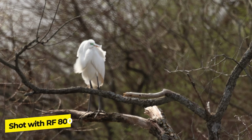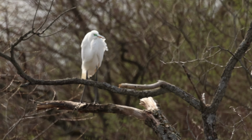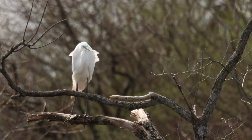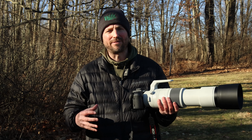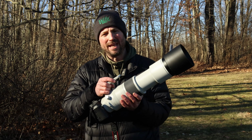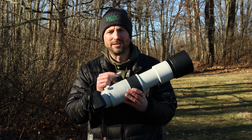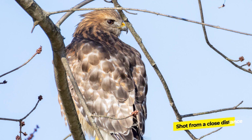Now, something to keep in mind, and I said the same thing about the RF 800 whenever I reviewed it. This lens will go to 800 millimeters, and you can pick out subjects that are way off in the distance. But you're going to run into atmospheric conditions that are going to affect the quality of your image. So keep in mind that this lens is really made to get close shots of close subjects. You're not going to be able to look way off into the distance and find a little tiny bird on a tree and get a crystal clear, sharp shot of that bird. You're going to be able to get close shots of close subjects.